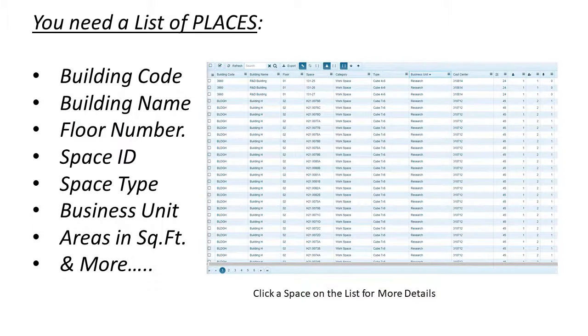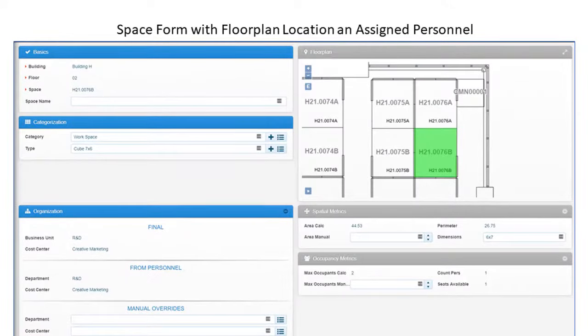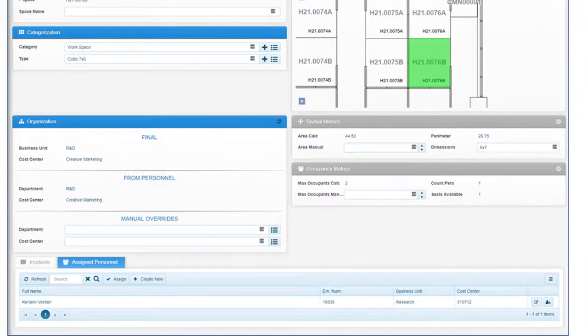Inside each building are floors, which are divided up into individual spaces. Each space requires a unique identifier or room number, plus a boundary line that defines the area in square feet or with metric values. Each space gets a record in the database. The space form allows a facilities manager to assign space categories and types, assign personnel, plus override organizational ownership and input manual areas if required. Room dimensions and the perimeter are also calculated.